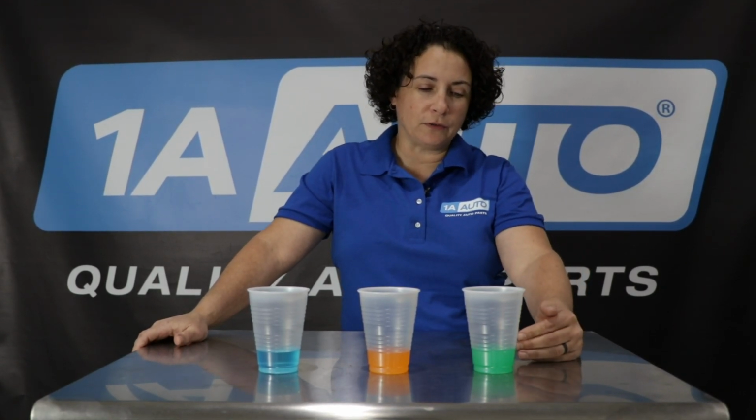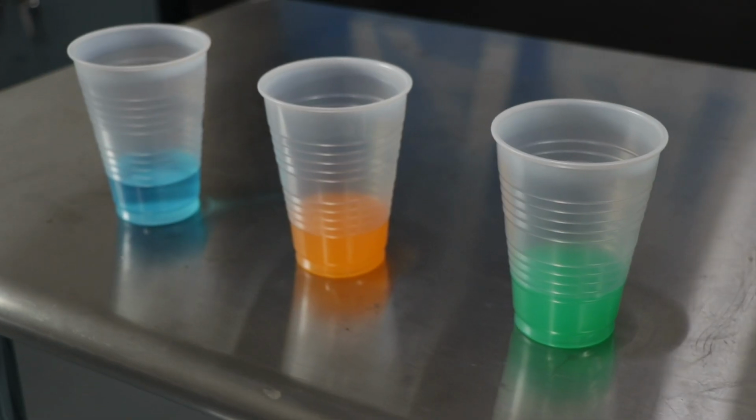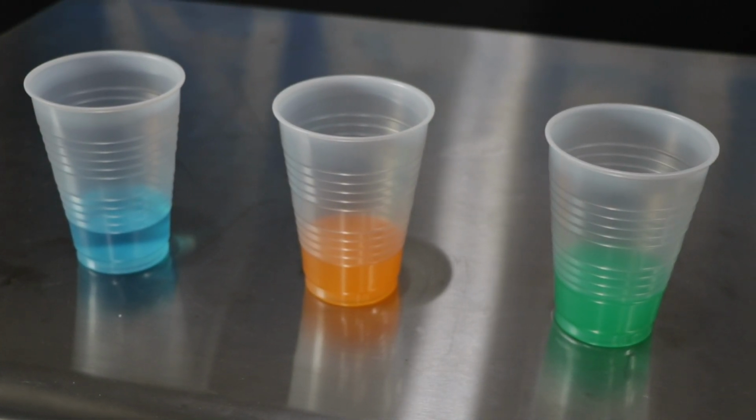So this particular washer fluid, the green one, is good for 32 degrees. That's Fahrenheit. The orange one is good for negative 25 degrees Fahrenheit. And then the blue is good for negative 20. So I like to go with the lowest temperature available here in New England.